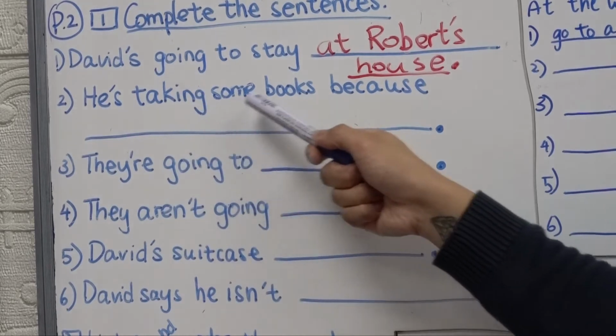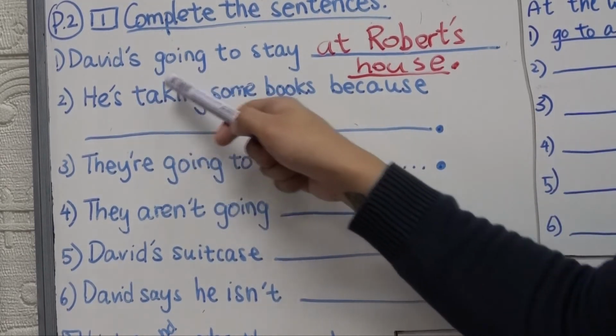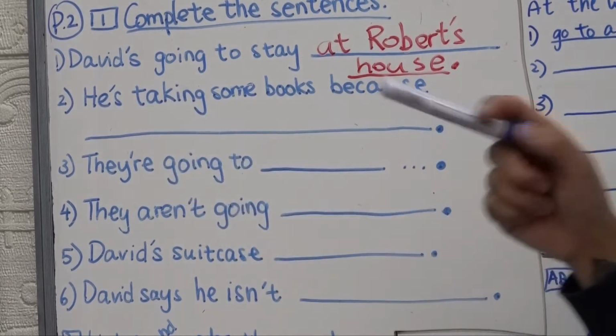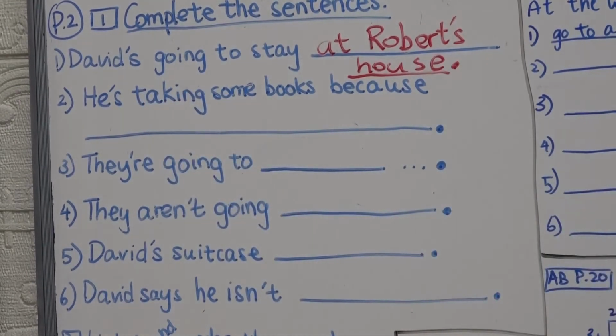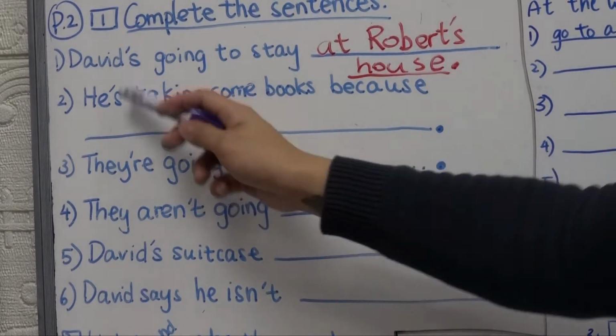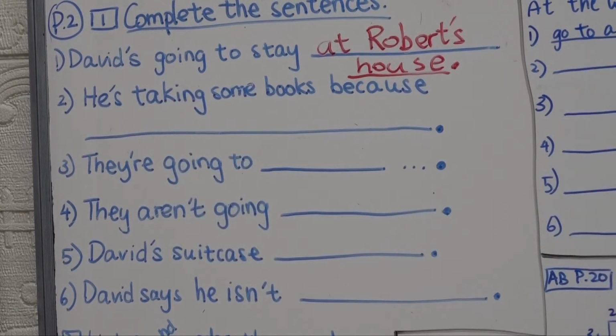So here, what about this one? He's taking some books because, and then the answer is taking a noun. Can we say taking belongs to him? No. So what does he's mean? He's taking. Same as David's, so he is, David is. Now that we know the meaning, he's taking some books because why is he taking books? Because they're going to read books until midnight, or until late.